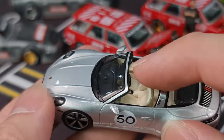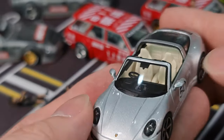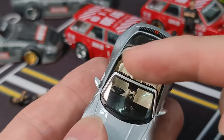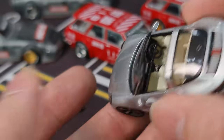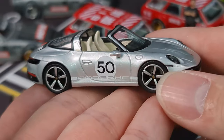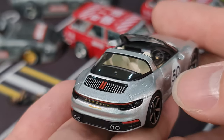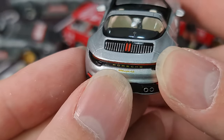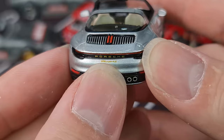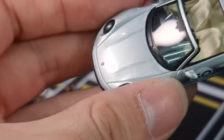Very nice to see all these interior details Mini GT is doing now. Most obvious ones will be on their Zondas. Very nice interior. With a cream interior, and then you see all those details on the dash. It's nice. Right, so very nice silver as well. Okay. Cool. Nice. Porsche, and then 911 Targa 4S. Nice. Very nice. Okay, so that's the Targa.